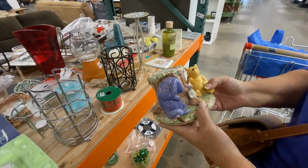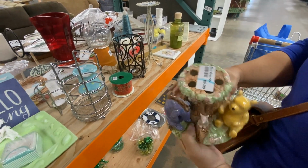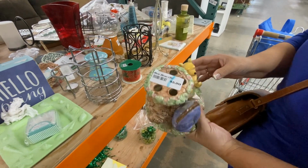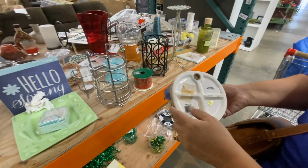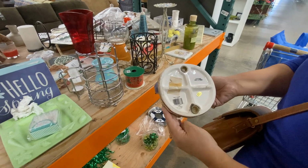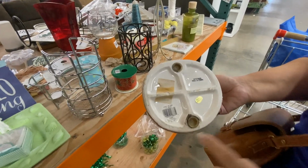I don't know what I was thinking. I picked this up because I love Winnie the Pooh, not realizing that it was a toothbrush holder, and it grossed me out so bad. It was molded on the bottom as well, and I'm still grossed out by it.